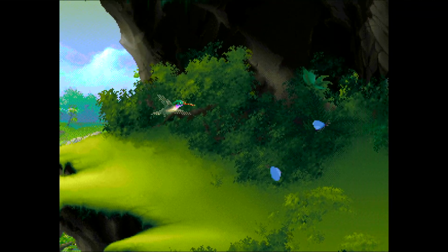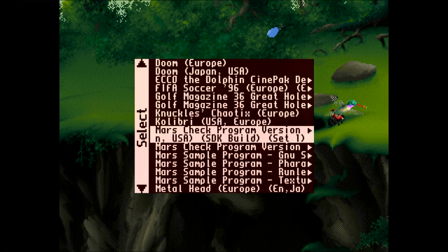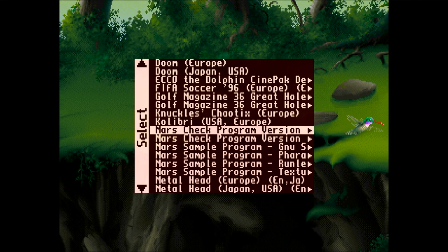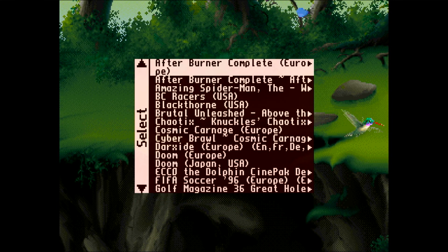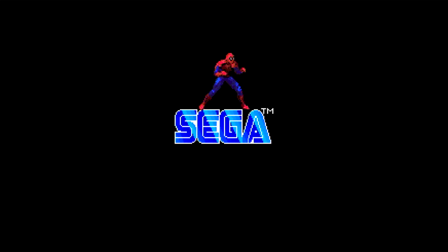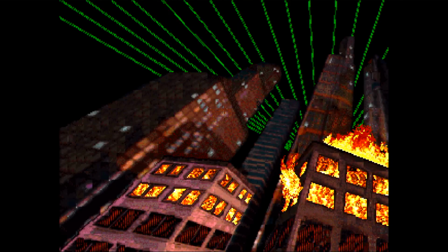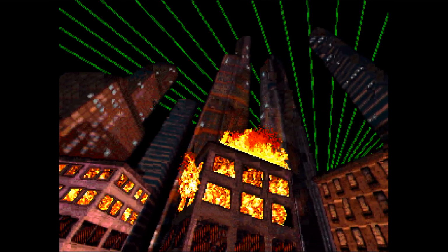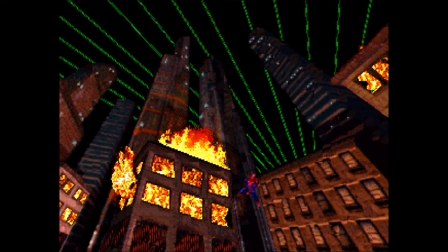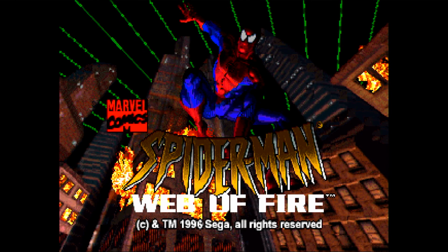Nice looking game though. Right, let's start with a couple of big hitters. People all want to see Amazing Spider-Man because it's Amazing Spider-Man. It's a 2D platformer, but they tried to bung in 3D elements because in the 90s 3D was everywhere. I mean, the Saturn was already out, the PlayStation is coming, and so's the N64. The Mega Drive had its day by this point.